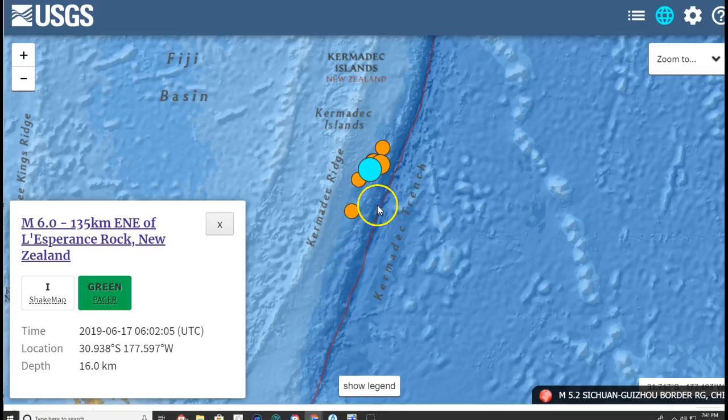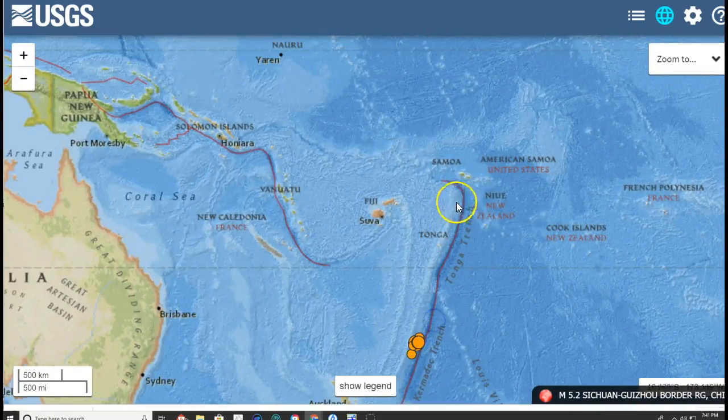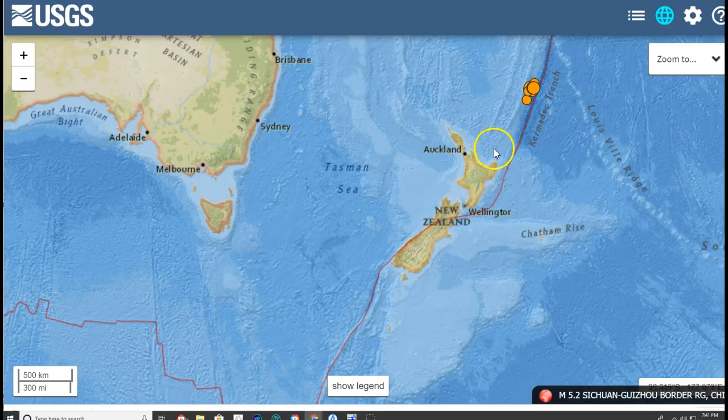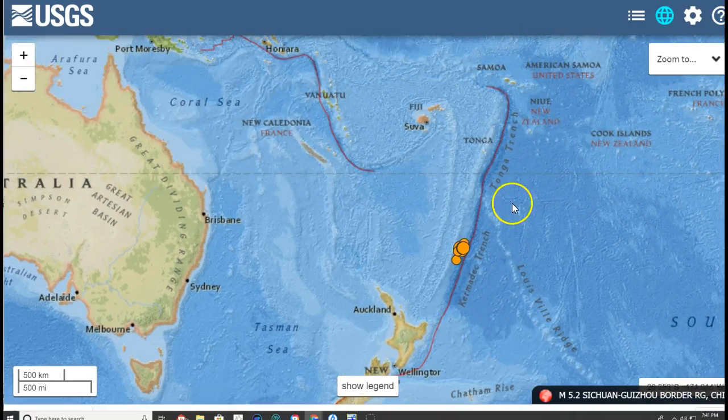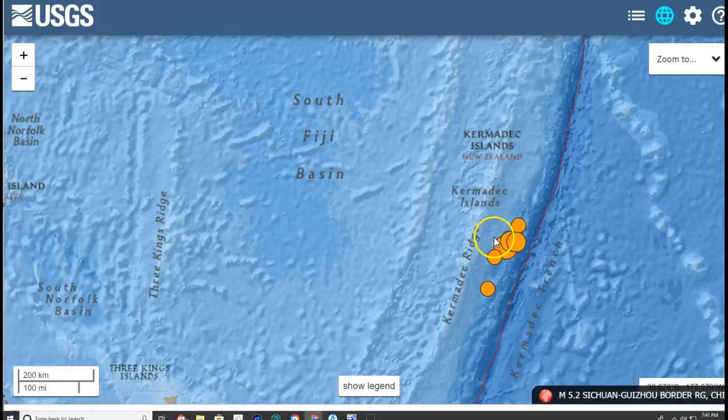This is a subduction zone where the Pacific plate is subducting underneath the Australian plate, and it's a fast subducting zone. It goes from 60 millimeters a year to 90 millimeters of subduction a year. So there's always a lot of activity here. It starts all the way up around Tonga and Samoa and comes all the way down into Australia. If any of you remember the large Christchurch quake, about 5 years ago, it did a lot of damage down there. This is a very seismically active area, and I wouldn't be surprised to see some more fairly good size aftershocks.